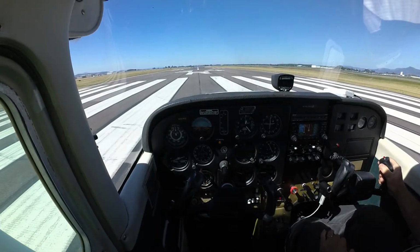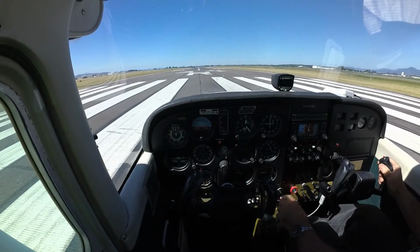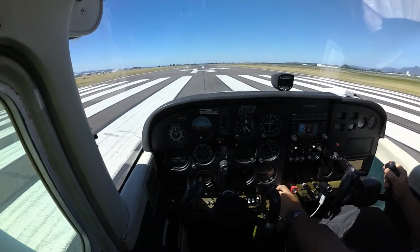We use all the runway that we have available to us. We hold the brakes. We go full power. We double check all the engine instruments, make sure everything is correct. And then we release the brakes.